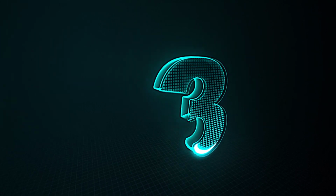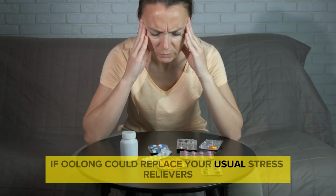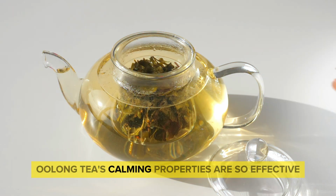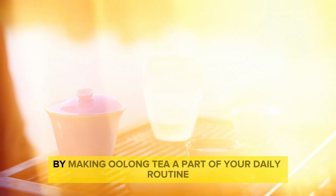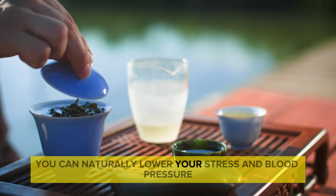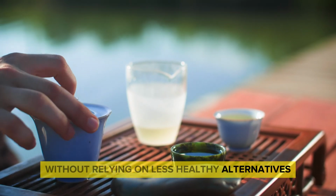3. Oolong tea. You were wondering if oolong tea could replace your usual stress relievers. The truth is, oolong tea's calming properties are so effective that many people find it a better option than sugary snacks or even some medications. By making oolong tea a part of your daily routine, you can naturally lower your stress and blood pressure without relying on less healthy alternatives.